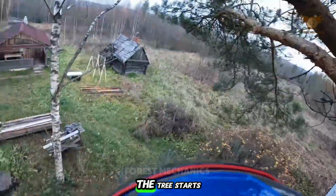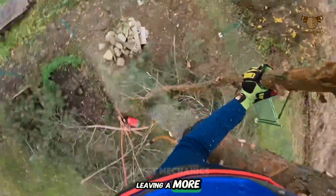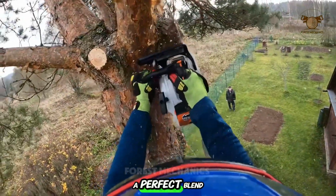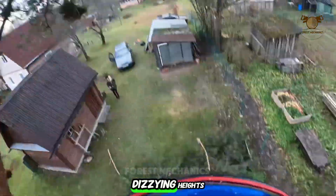With each snip, the tree starts to take shape. Its upper branches thinned out, leaving a more manageable crown. It's a display of both strength and finesse, a perfect blend of human skill and machine power, working together at dizzying heights.